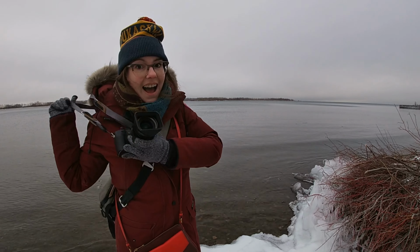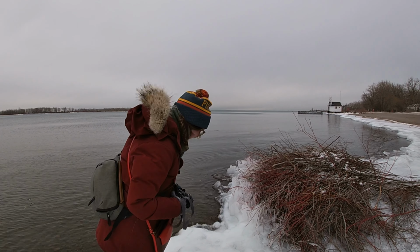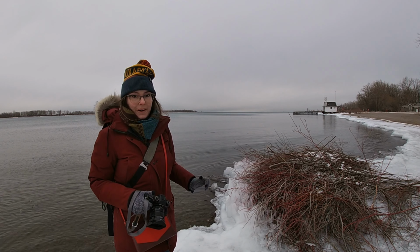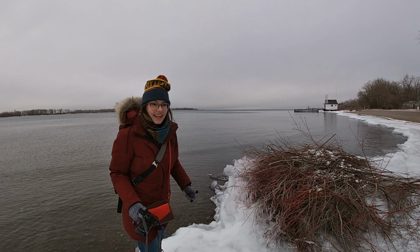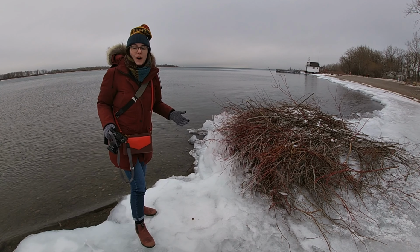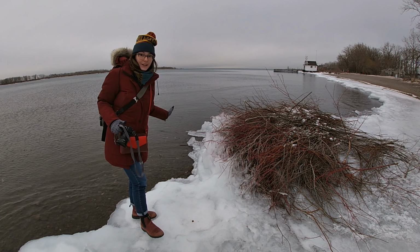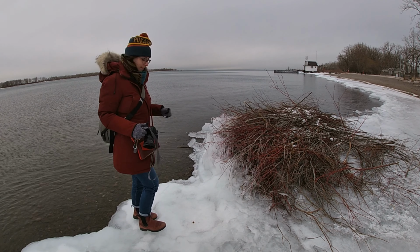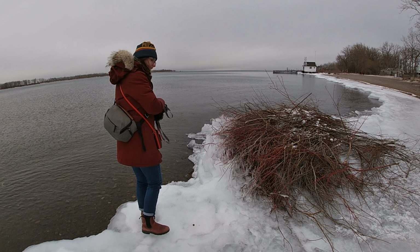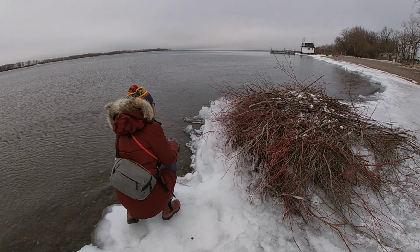Whoa! See, I really want to get into the water because I think that would be a better vantage point. Maybe I'll come back in a day or two with water shoes, because I think that this photo from the water would be just priceless. But we'll get what we can get right now. We'll see if I can convince her to take off her shoes. I'm not gonna take my shoes off.